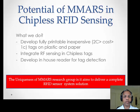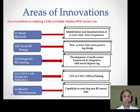And we have been publishing comprehensively in the field, not only tag, not only sensor, also for the reader as well as the middleware or the signal processing part of the reader. Our areas of innovation in chipless RFID sensor are in five folds.